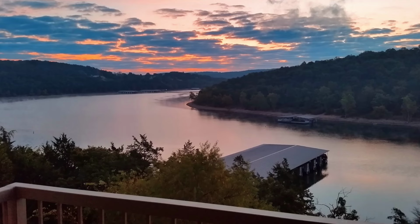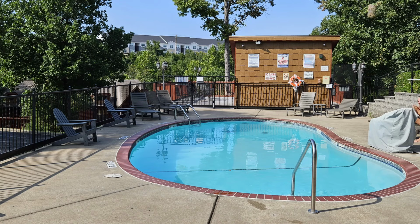Plus you're just really close to everything, not only in Branson, but you're close to all of the lakes as well. The HOA fees are fairly low in here compared to some other places that do nightly rental, but Thousand Hills has to manage these. The good thing about Thousand Hills management is that they're very consistent. They take care of their pools, take care of the grounds. Everything has a lot of conformity to it, which is good for a neighborhood doing nightly rental.